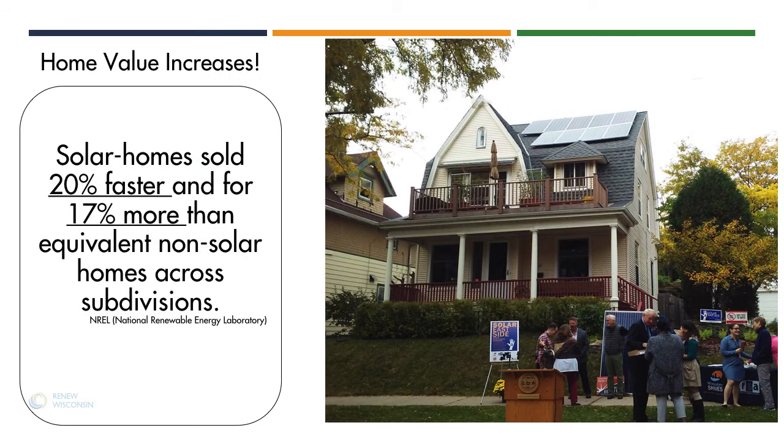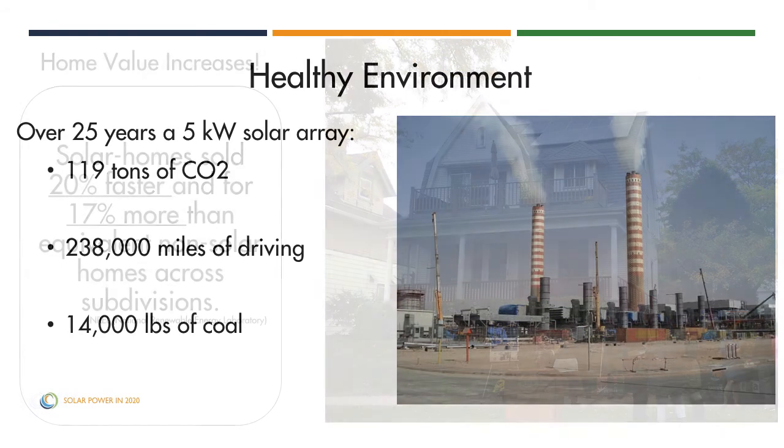The other reason that solar is a great investment is it increases your home value or the value of your building as well. So this is primarily a slide, obviously, for residential solar arrays, but solar homes sold 20% faster and for 17% more than an equivalent home in your neighborhood. So if you and, say, your neighbor are both looking to sell your home, essentially it's about the same size, about the same age.